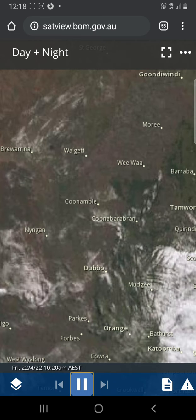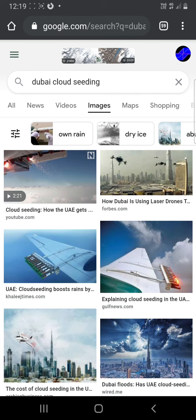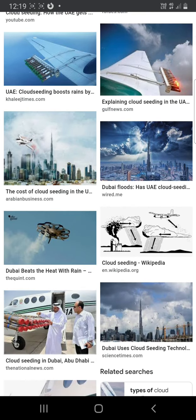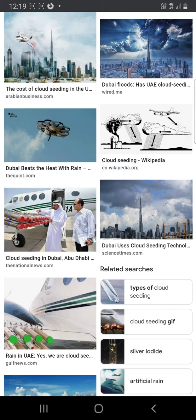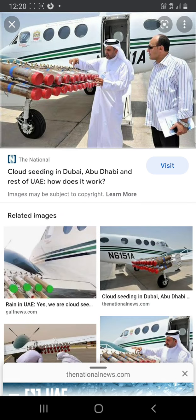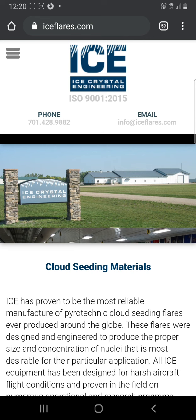Let's go and have a look at what Dubai is up to. Images on a Google search, Dubai cloud seeding. We see a whole bunch of planes rigged up with flares, drones. Have a look at those flares there. Okay, red caps, blue things on them. Let me show you where they come from.